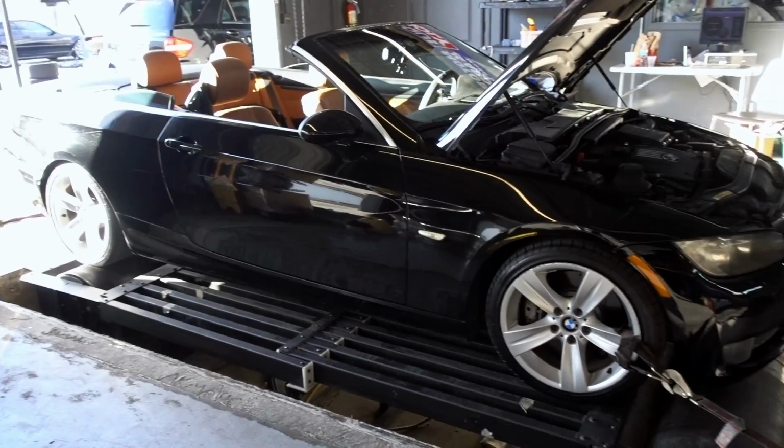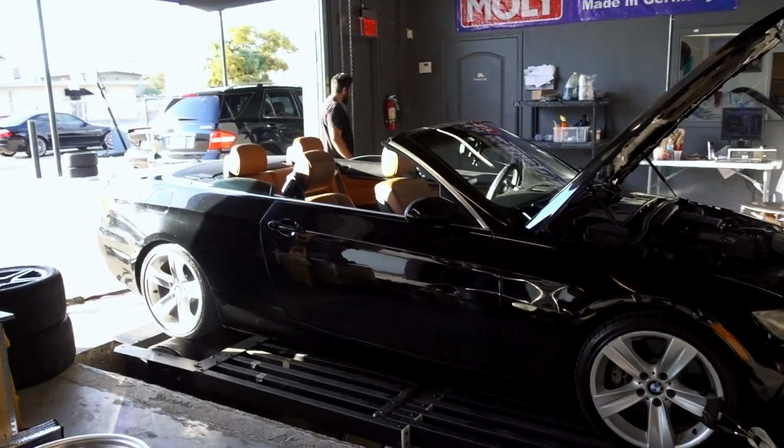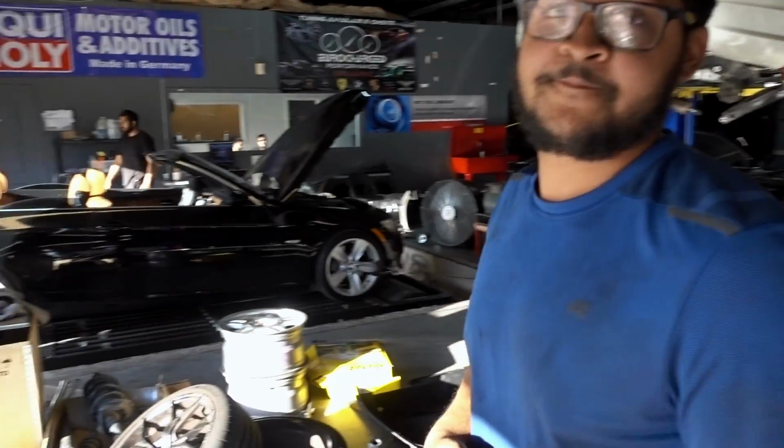As you can see, guys, it's my turn to get my car dynoed. Super excited. Let's see what happens. So the first thing we're gonna do, we're gonna ask Shane a little bit of how the process goes and some of the steps they take before they dyno the car. All right, Shane, so what are the steps for the dyno stuff?